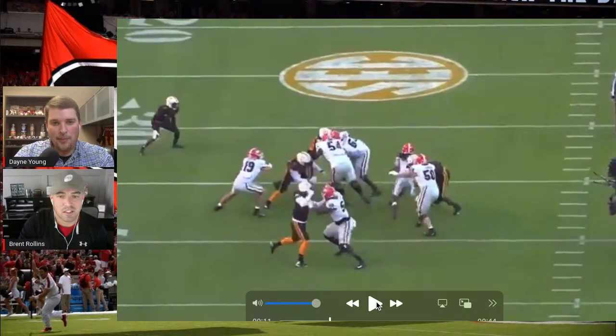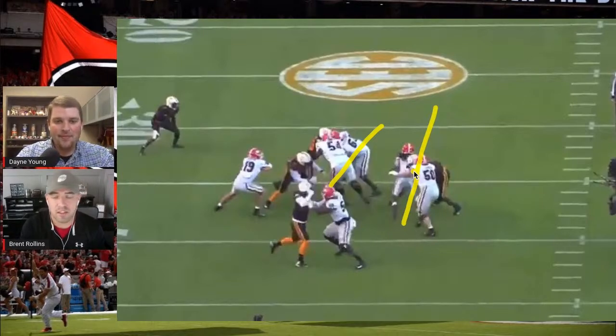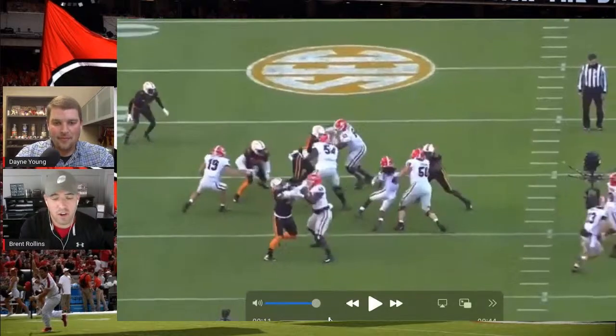Great block from Cedric Van Pran. And once you get to where the lane is developing, the help here from Schaefer to be able to set this up. Yeah, Cook has to get through this tackle here. That Erickson did an okay job of setting up, but Cook's a good player. He's strong. He's fast.